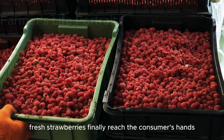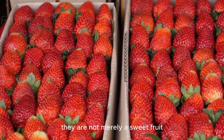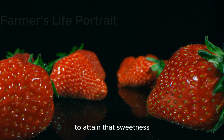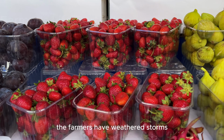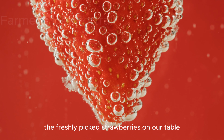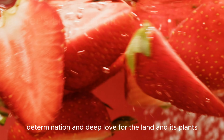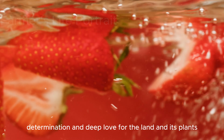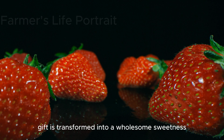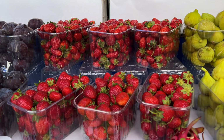When these bright red, fresh strawberries finally reach the consumer's hands, they are not merely a sweet fruit. They represent the culmination of tireless labor. To attain that sweetness, the farmers have weathered storms and worked through countless nights of worry. The freshly picked strawberries on our table reflect not only the convenience of modern technology, but also the hard work, determination, and deep love for the land and its plants. It is through these diligent hands that nature's gift is transformed into a wholesome sweetness, connecting people back to their rural roots.